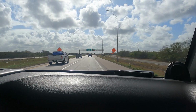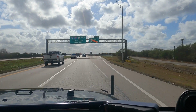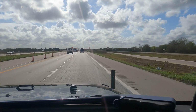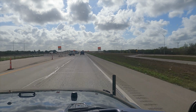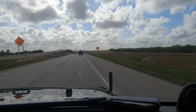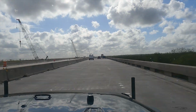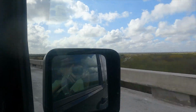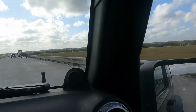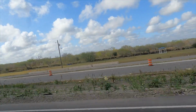Okay, we're going now. We're traveling in the Rubicon Jeep, and we're headed to Corpus Christie, and we're almost in there, and we're going to drive around the outskirts of it, and we're going to go along the coast and come back, and I'm going to film some of this for you. Over here on this side. It's right along the river.